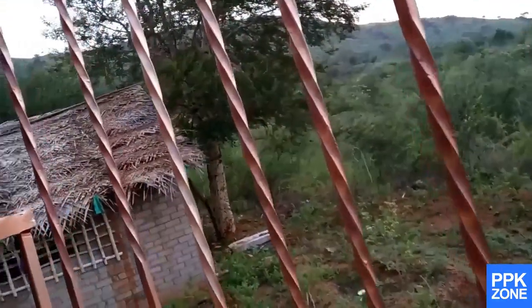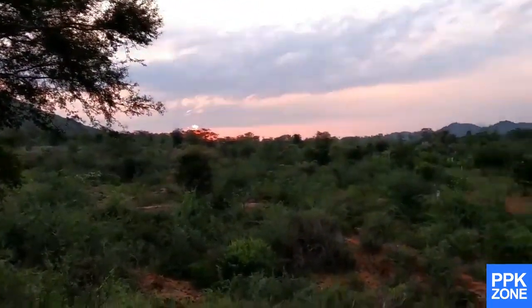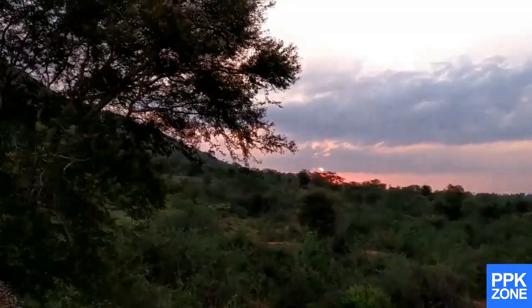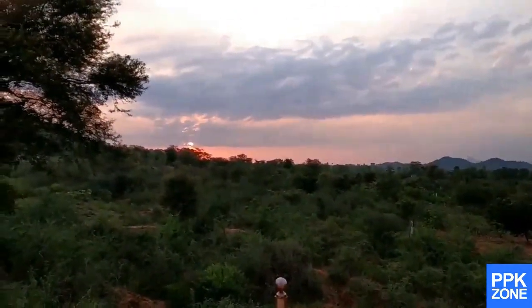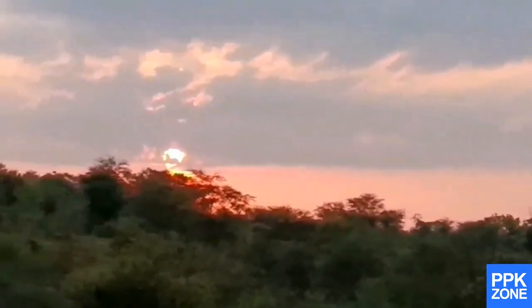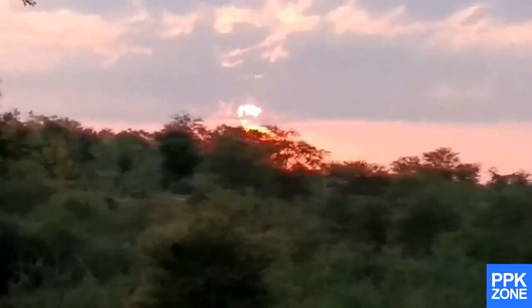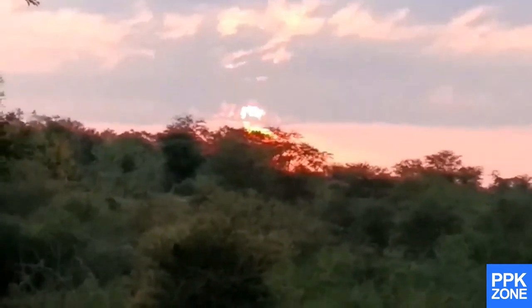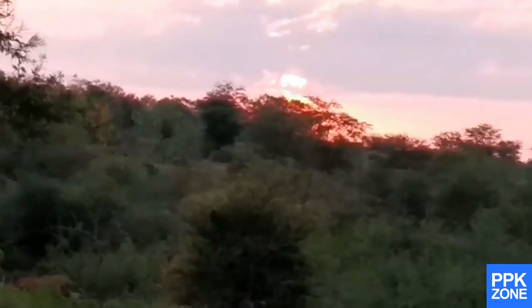From here you can get an excellent glimpse of sunrise. From here you can see the sunrise very clearly. It is a very, very excellent view during morning hours.